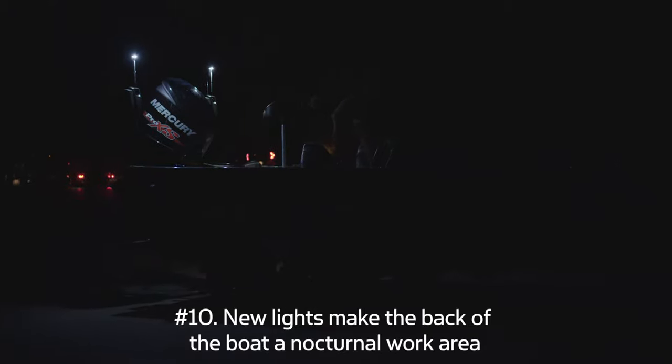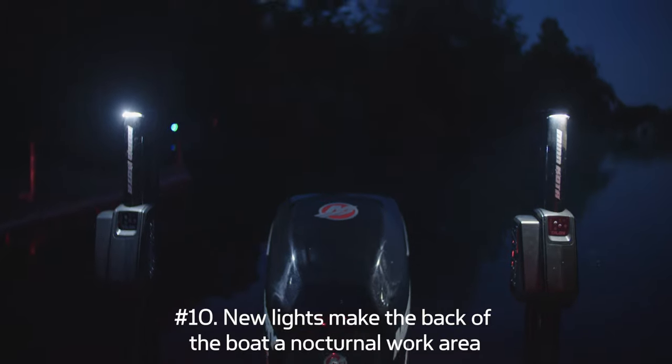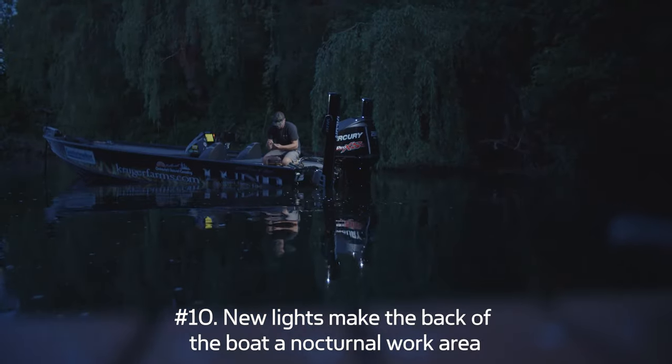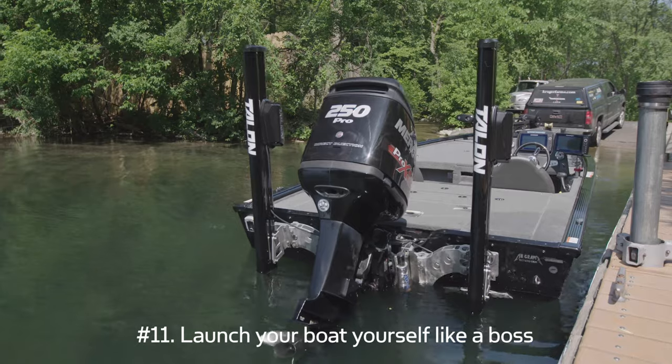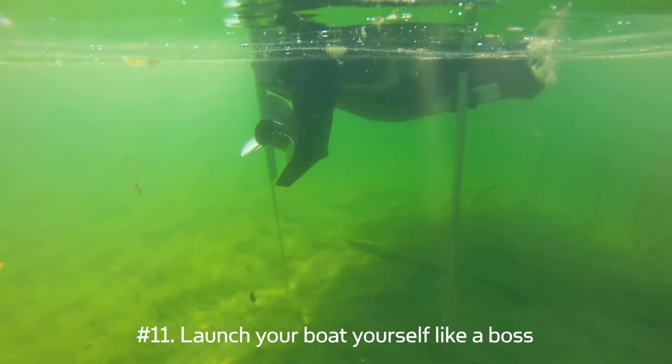Boom. Number 10. Lights. Yes, work lights make the back of your boat more than a co-angler's quarters. It's a nocturnal workshop, a rigging wonderland, a literal beacon of light in the pre-dawn darkness. 11. Solo boat launches are a piece of cake. Just unhook your boat, back it in, press the button, Talon down, and park your rig.